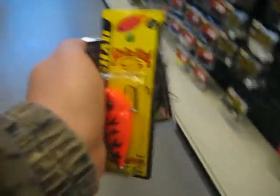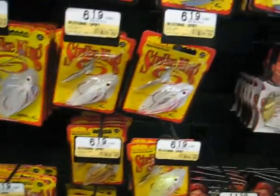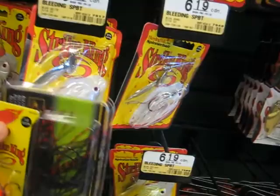So we got the red-eye shad and a jig. The $20 challenge. Some rod things, buzz baits, spinner baits. Let's get a spinner bait. Let's do. Shall we do that? Yes, we should. There's poppers, and then there's lipless. Yeah, find the Savage Gear.